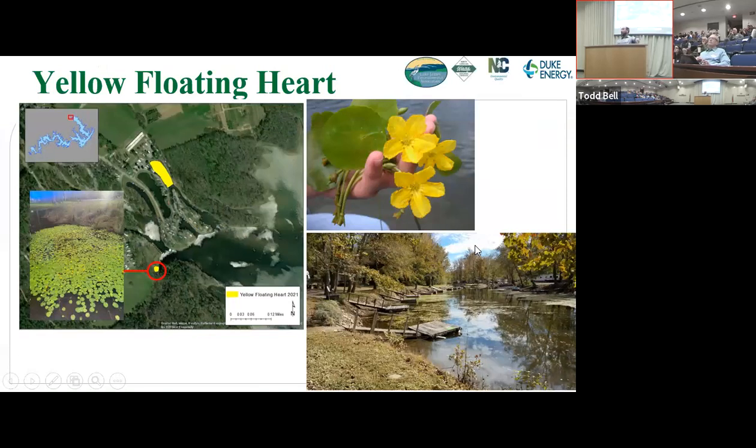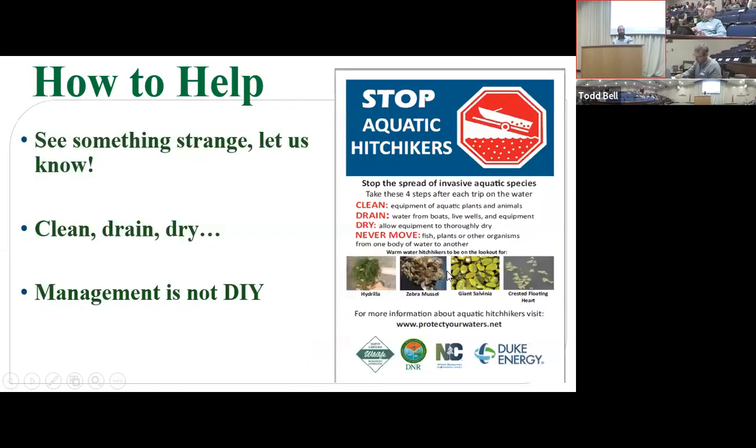You guys saw lots of posters out front. We do have a success story, yellow floating heart, which is another invasive introduced into the system. We've got great control of the Linville arm there. We have one little holdover population you can see here on the left. But thanks to Jack and a lot of others from the LJEA, we've been able to suppress that population with the North Carolina DEQ and Department of Ag.